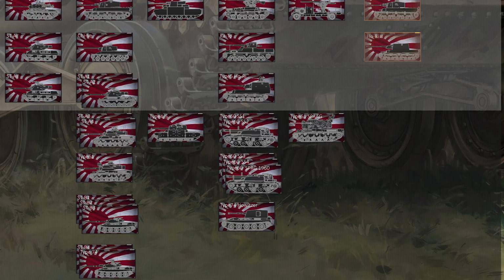Again, it looks like it's mounting a 90mm gun. It looks like it's got a turret-mounted machine gun and a slightly more modernized hull design. So, again, we'll have to see how these vehicles perform. If anything, they'll probably end up being basically a group of M46 Pattons, sort of. So once we get them in game, maybe we'll be able to see the difference between them.